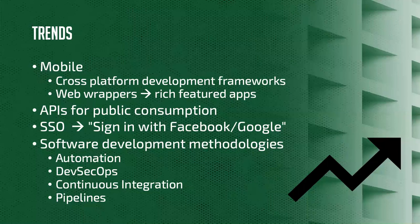We also have single sign-on now, where we're not just having usernames and passwords stored in a database, with a SQL command to go check that, but now we're integrating sign-on with Facebook or Google, or other single sign-on providers, single sign-on through Active Directory, so you can sign in once and be signed on to multiple sites. So those are new things that you have to take into consideration now.